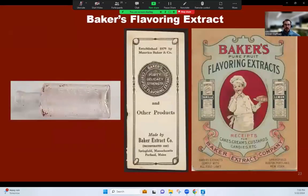I was very surprised, after all the broken porcelain, to pull out this intact Baker's flavoring extract bottle. This is from the early 20th century, probably used by the wife, Jessie, in her baking. Probably vanilla extract of some sort.